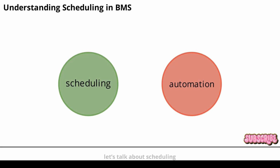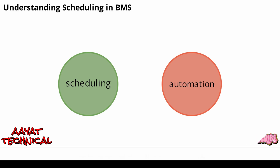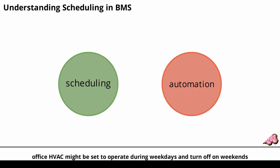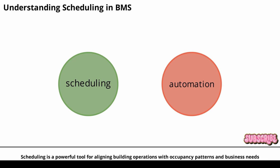Next, let's talk about scheduling. Scheduling in BMS refers to the automatic, time-based control of building systems like HVAC, lighting, and water pumps. By setting up schedules, operators can ensure systems run only when needed, saving energy and reducing wear. For example, office HVAC might be set to operate during weekdays and turn off on weekends. Scheduling is a powerful tool for aligning building operations with occupancy patterns and business needs.